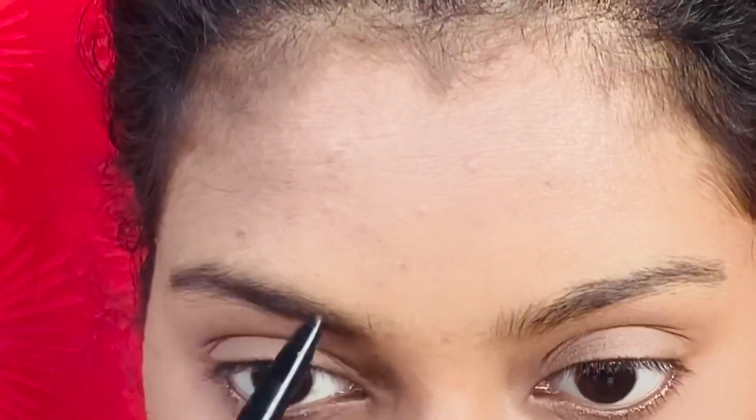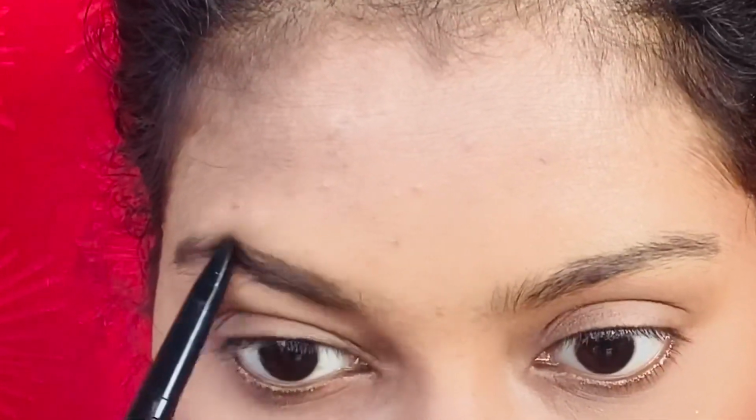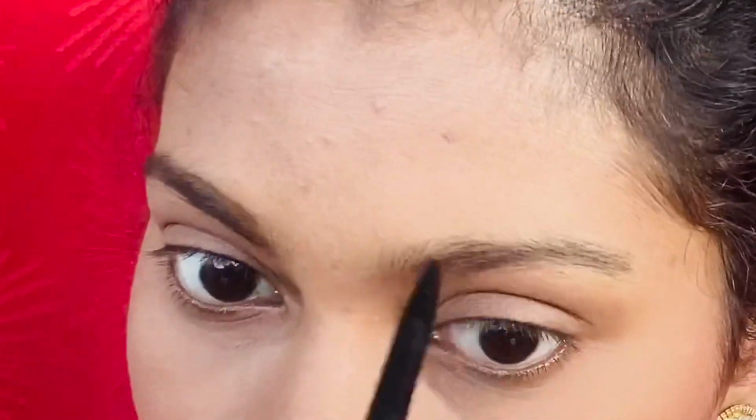You can very well see that I have covered the appearance of black spots, blemishes, hyperpigmentation without getting a cakey look on my face. Now let's finish the look by doing the brows. Because no look is done without doing the brows. I am using Miniso's eyebrow pencil to fill in the sparse areas. I am using a clear mascara from Wet n Wild to give it a natural look.